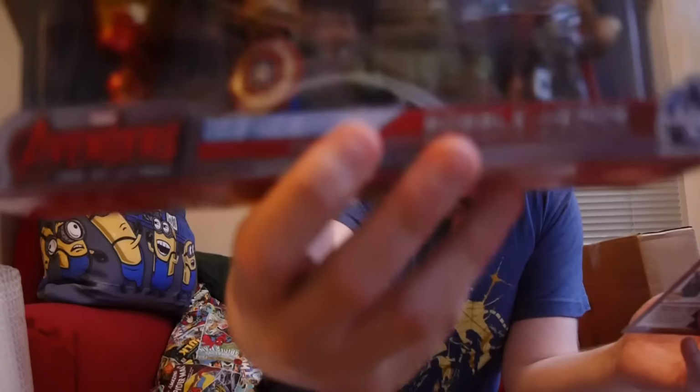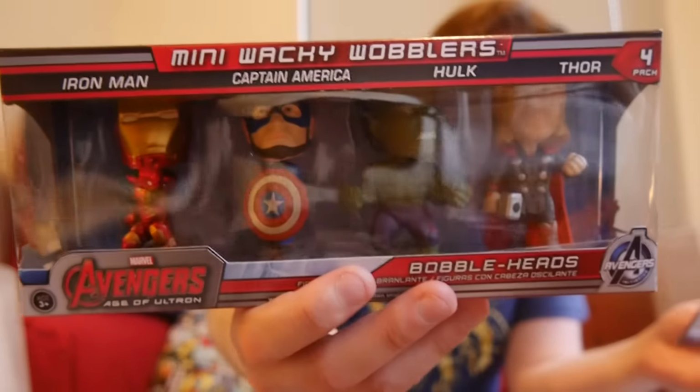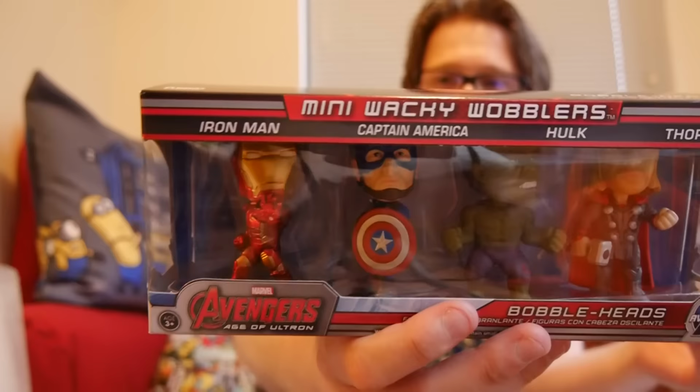So, first we have got a box of Wacky Wobblers. This is Avengers Age of Ultron Wacky Wobblers. It's an Avengers 4-pack. Captain America, Iron Man, Hulk, and Thor. With Civil War going on in the theaters right now, it's not too shocking that's there.